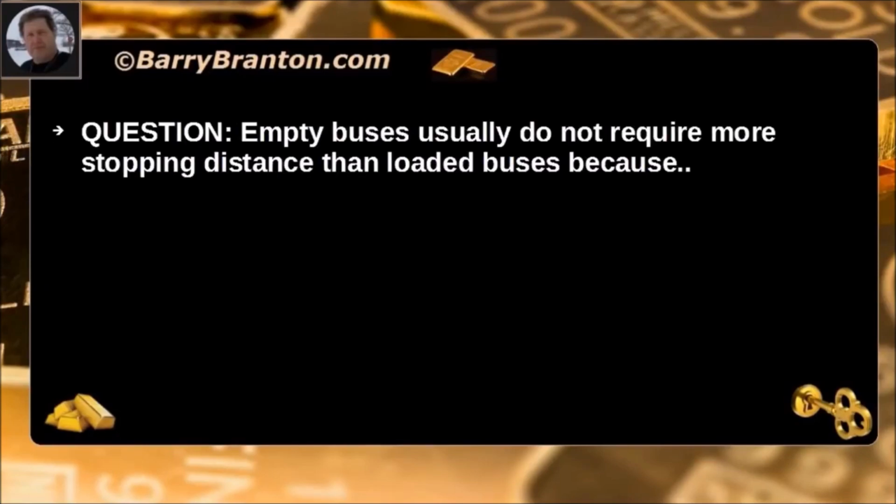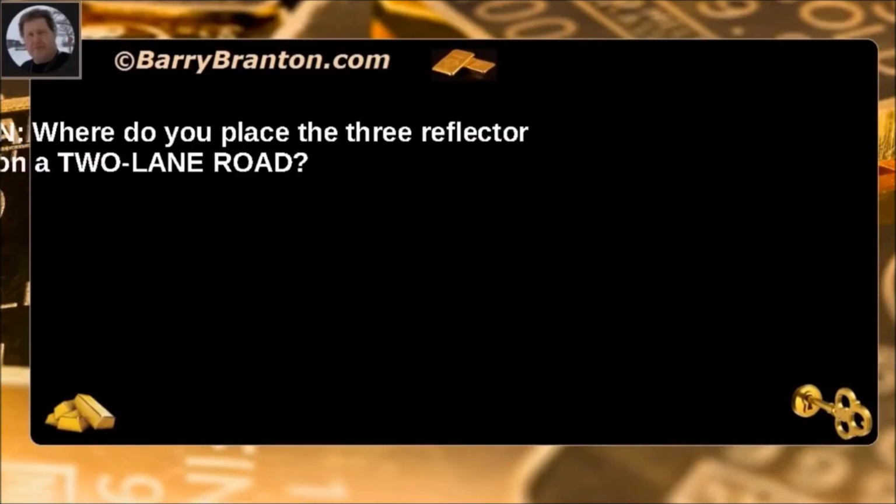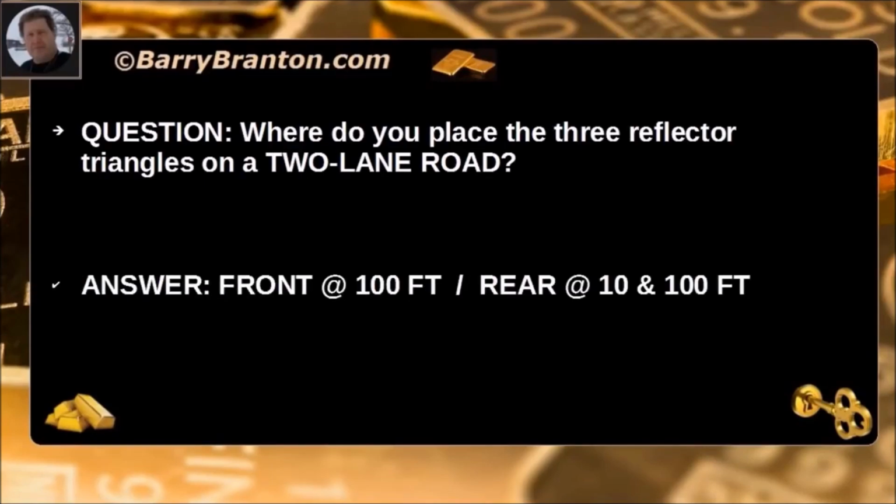Empty buses usually do not require more stopping distance than loaded buses because they use the same braking power when empty as when loaded. I believe that should say they use the same amount of braking power when empty as when loaded. Where do you place the 3 reflector triangles on a 2-lane road? Front at 100 feet and rear at 10 feet and 100 feet.